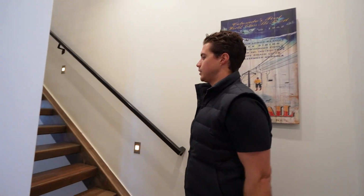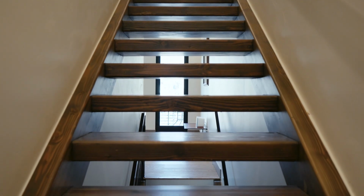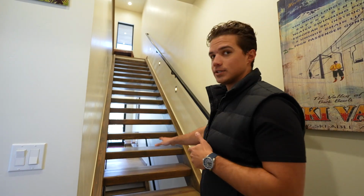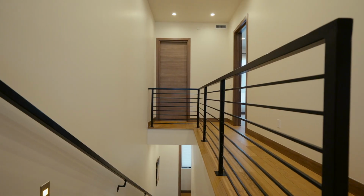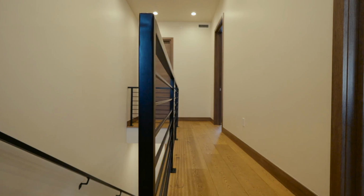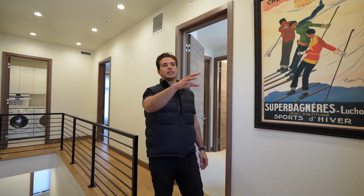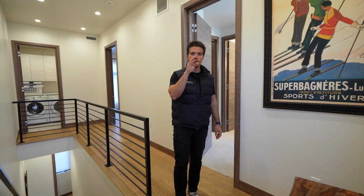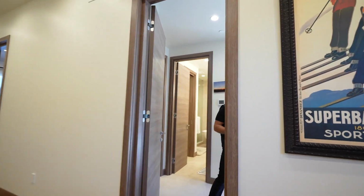And then we'll come up here. I love how when you're going up these stairs, you can see through these stairs and kind of admire all the architecture that's going on throughout this. So let's head upstairs. And when we get to the top, you can see we've got our wood flooring continuing throughout here. Kind of taller ceilings. We've got some natural light exposing the mountains here in Avon. And then come into the primary suite with me.